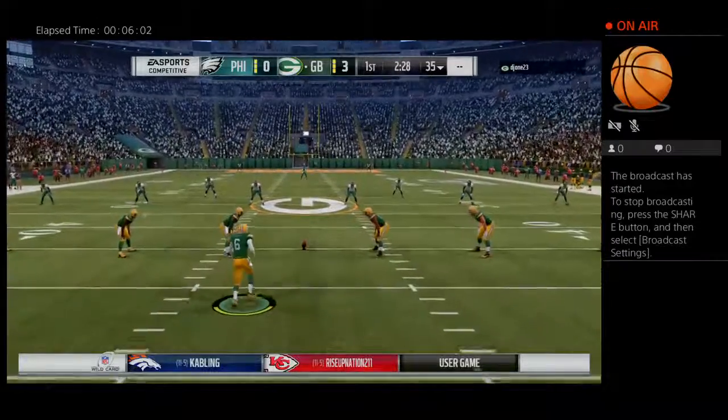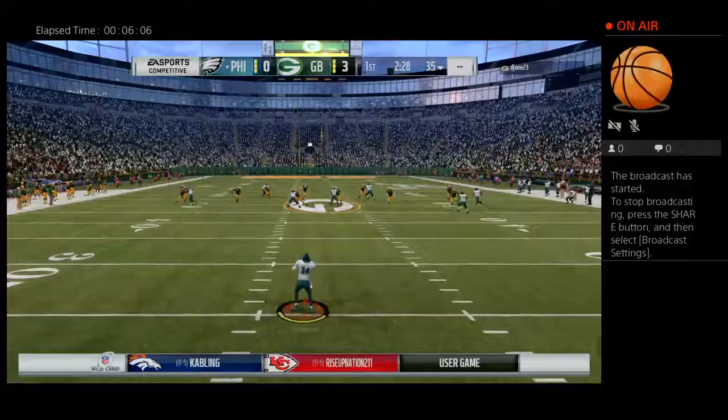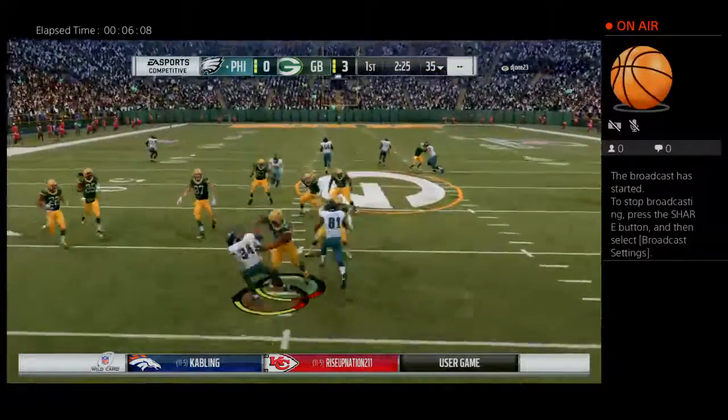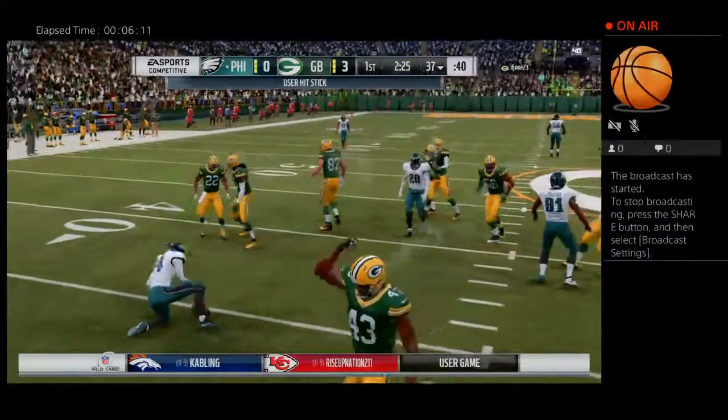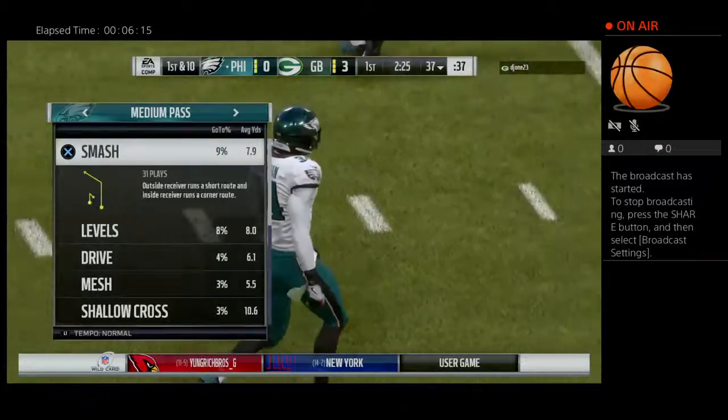Set now to kick this one away, and off it goes. This will be taken very short. And they're going to wind up with pretty good starting field position as they get it up past the 35.